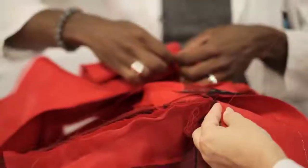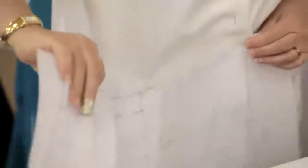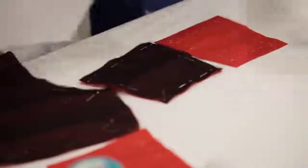Some pieces can only be assembled by hand. A piece is fixed under the basques. It's a structural element called a technical basque. It holds all the pleats in the skirt, which are too heavy to be sewn directly to the basques themselves.